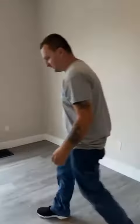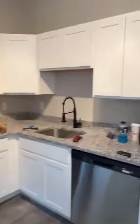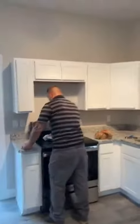Family room. There's Rob, best plumber in Northern Kentucky. Got all the appliances, all the cabinetry. There's Dustin. So the before and after, we'll send those pictures out.